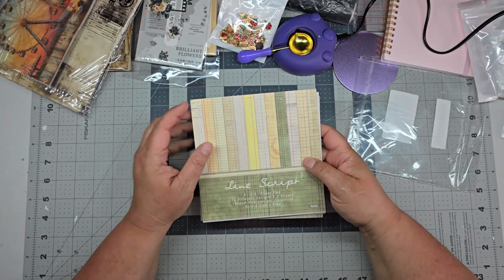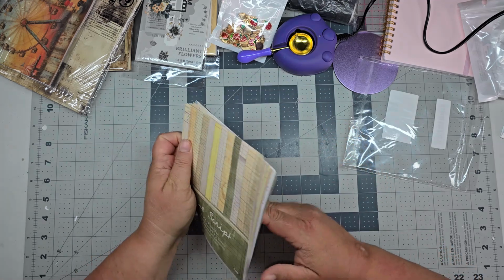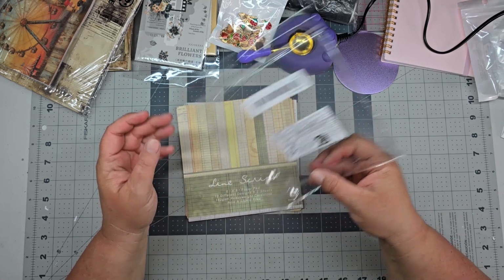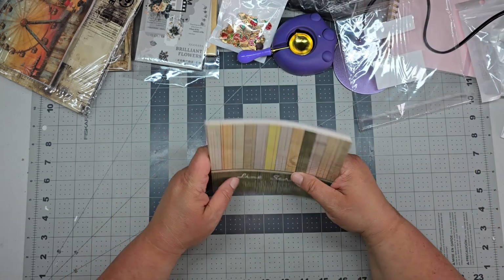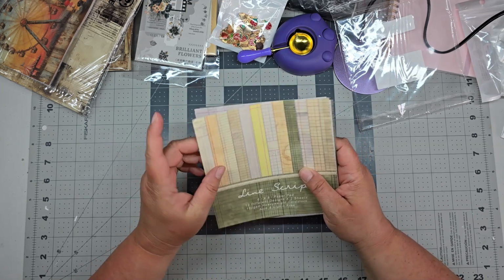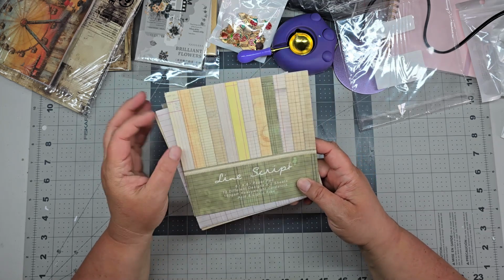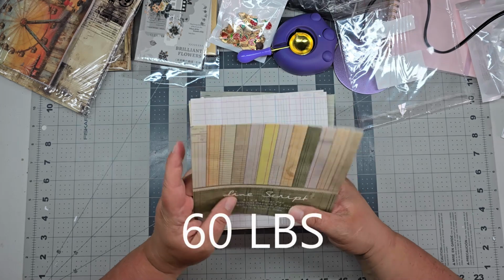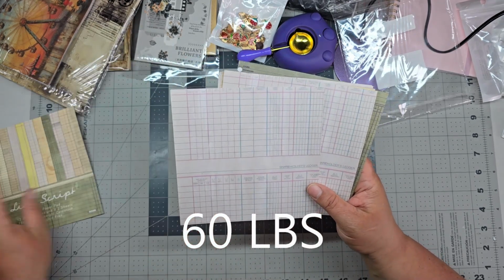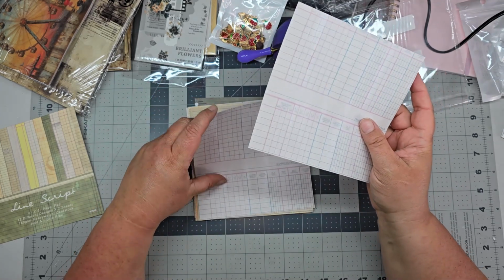Okay, so this first paper pad, of course, is a 6x6, and I think they just call it Ledger. I'm not sure, I'll put it up here on the screen like I always do. You've got 12 different designs and you get 2 sheets of each, and it is 160 GSM heavyweight cardstock. I don't know how many pounds that is, you'll have to Google that and I'll stick it up here on the screen. So it's actually pretty thick paper. I like the thickness. This is perfect for journals.